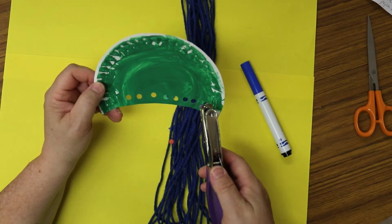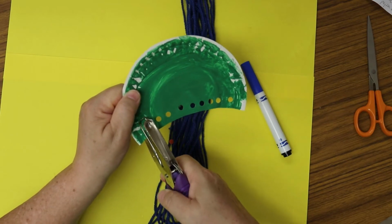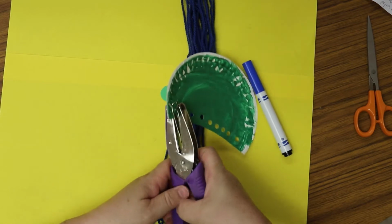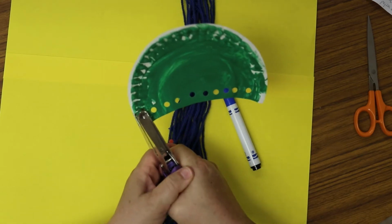So how many do we have so far? 1, 2, 3, 4, 5, 6, 7, 8. We're going to do 2 more. 9. Oh, and 1 more at the edge. And that's going to make 10.